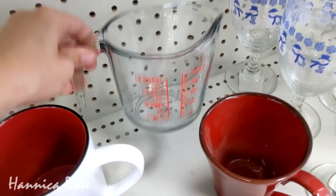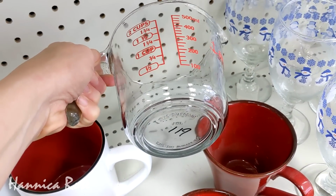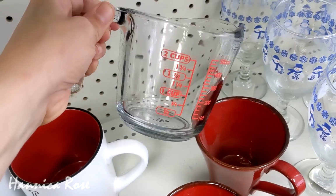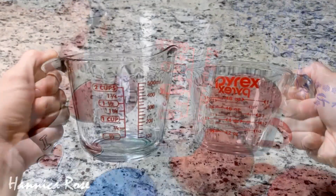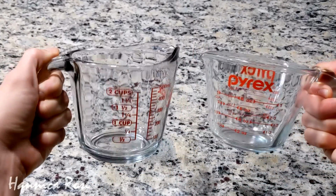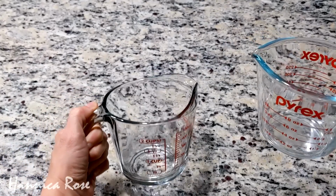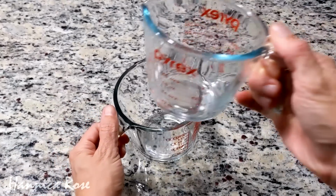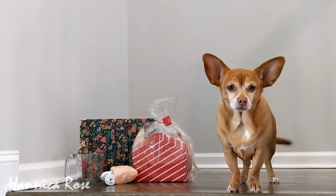And the very last item that I purchased on today's Goodwill thrifting trip was that measuring cup that I shared earlier in the video. I thought it was a great deal at only $1.19. It's a lot larger than the Pyrex measuring cup that I already owned. This one is a 2-cup measuring cup and my Pyrex is a 1-cup. I definitely needed a backup and I was happy to find this one here today. So that is everything that I purchased on today's Goodwill thrifting trip.